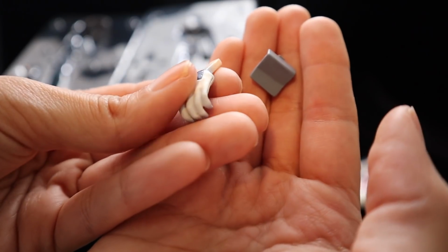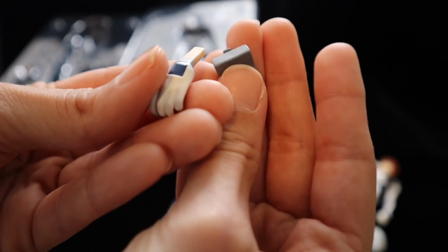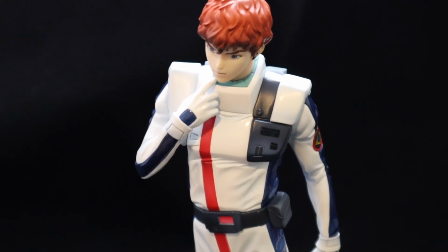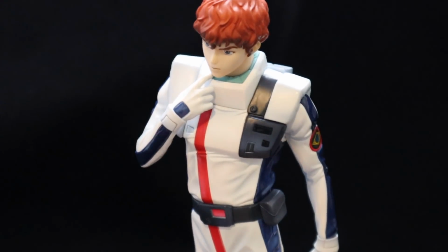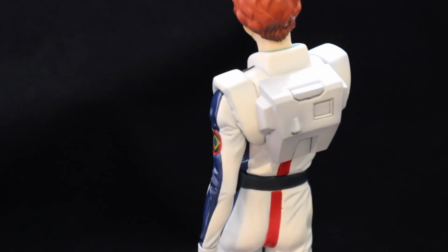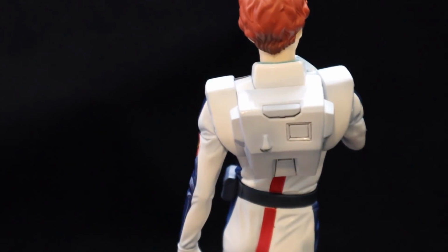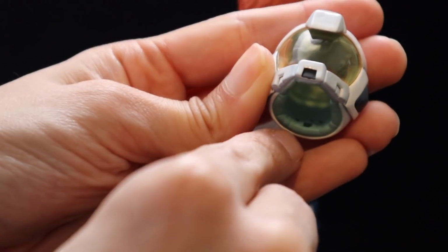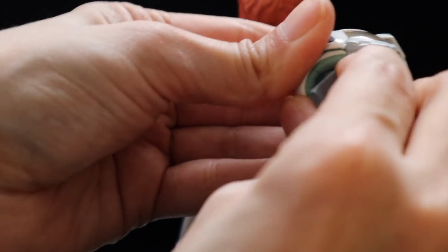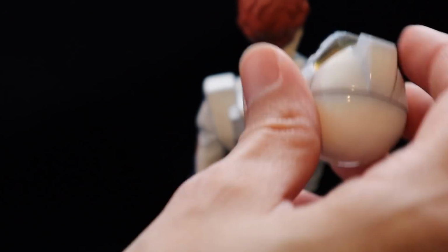Looks like you get one different hand and this part right here, which I'm not sure exactly what it is just yet. Okay, so according to the instructions, that little piece that I showed you guys a second ago is actually used to clip on his helmet, and let me show you how. So there's a little spot right in there. You're going to slide this in here, just like that, and then this will hook onto this part right here, which will pop out.